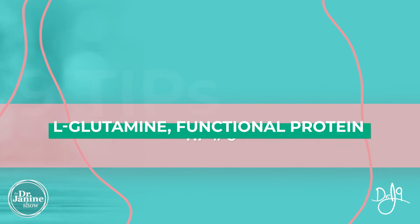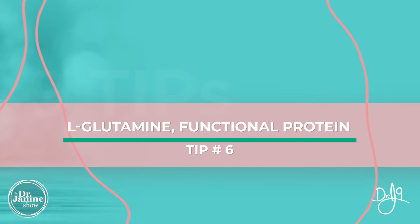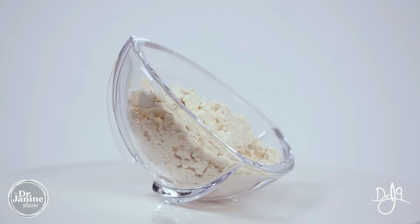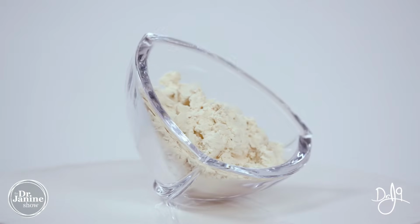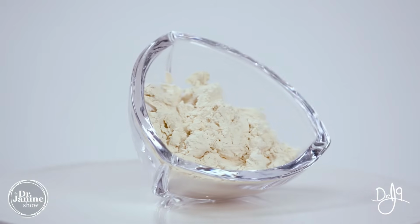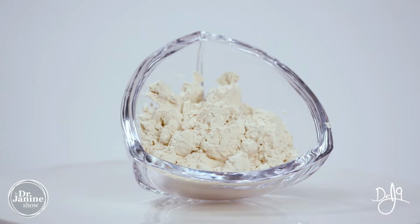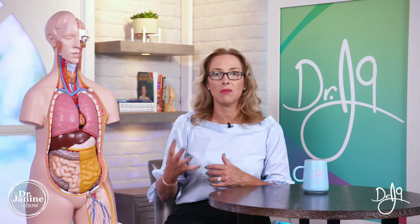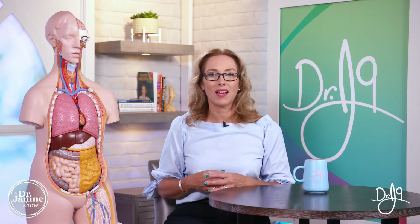Tip number 6 is to include L-glutamine. This is an amino acid which can be found, and I love to go with a functional protein powder. This is really important in terms of not only helping to repair that leaky gut and those tight junctions in the gut, but also helping to soothe that inflammation in the gut walls. L-glutamine and a functional protein powder can really be restorative to that healthy gut function.